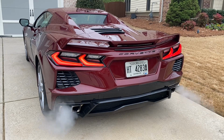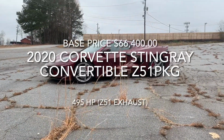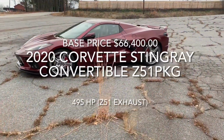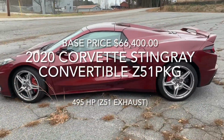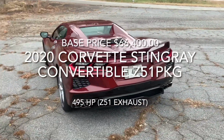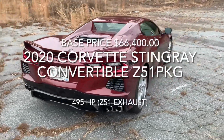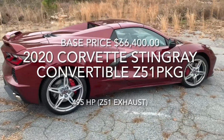This is the highly anticipated 2020 Corvette Stingray. You might see a few of them on the road and maybe not recognize it with all of the changes for 2020. This is a totally redesigned vehicle, which was long overdue, well needed, and if I might add, not a bad look. Well, the tester that we got came equipped with the Z51 performance package.